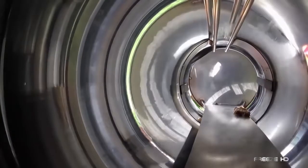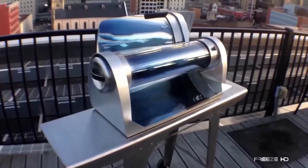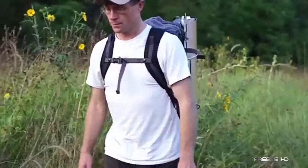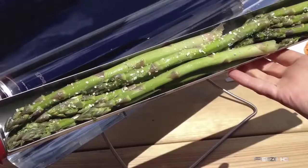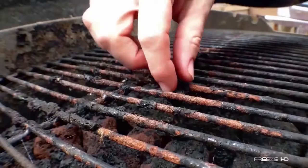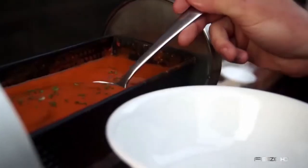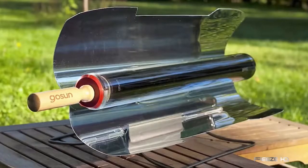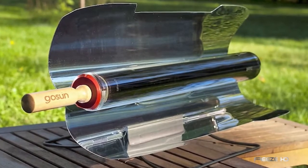The GoSun oven uses parabolic mirrors to concentrate sunlight onto a glass vacuum tube, creating heat to cook the content inside. A stainless steel food tray allows it to act as a portable convection oven for baking, boiling, sautéing, and more. Free of carbon created from cooking over fire or charcoal, your food retains its natural flavor. The mirrors on the inside of the tubular outer cover soak up the sun's rays, tripling the heat.